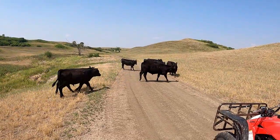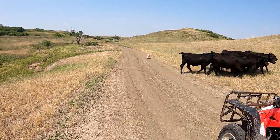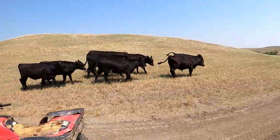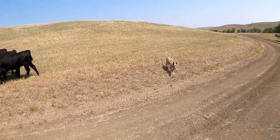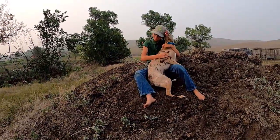There! Down! Down! Come by! There, down. Good girl, down. Good girl, come. After that, I take the lead with the four-wheeler and have Kalil bring them on behind me as we head back to the corral.